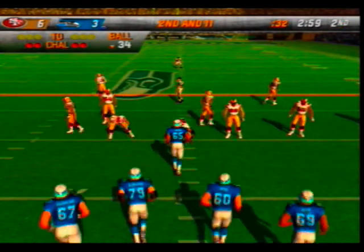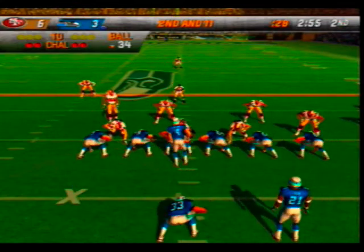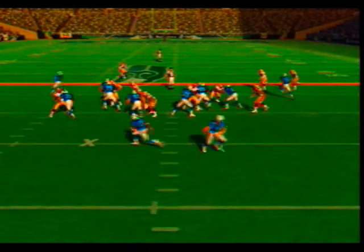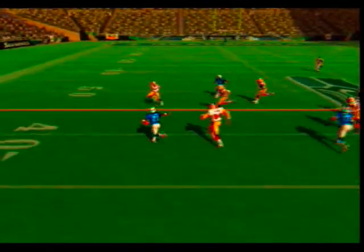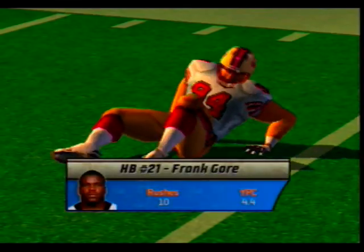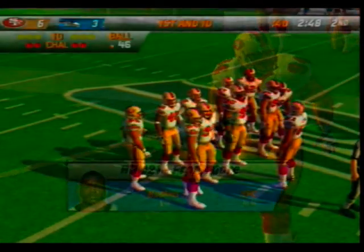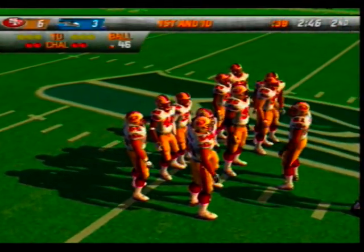Second and long coming up here. 34-yard line. Get it up! With a counterplay. Wooden comes up to make the play at the 46. Gore picks up the first down. That's the second time on this drive he's been able to move the chains.